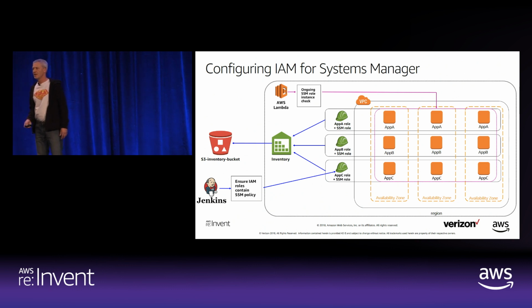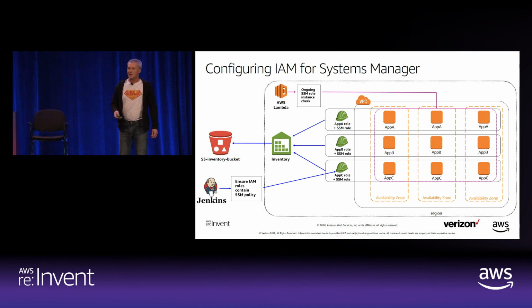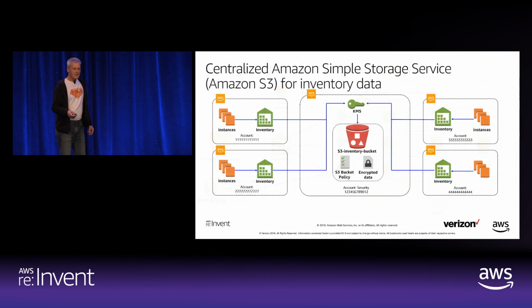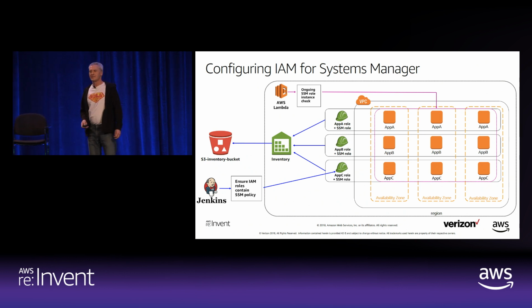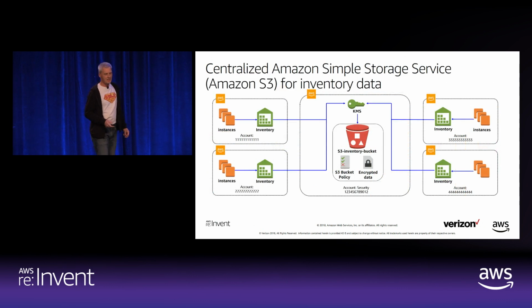The first Lambda script is triggered on startup of an instance. It does a number of things for Verizon, such as ensuring tagging is done correctly and all the mandatory tags exist. It also checks to make sure an IAM role is associated with an instance. Then we have another Lambda script that periodically scans any running instances to ensure that an IAM role is associated with that. So that makes sure that any instance running out there, no matter how short or long-lived it is, how new it is, has an IAM role with a minimum SSM policy.